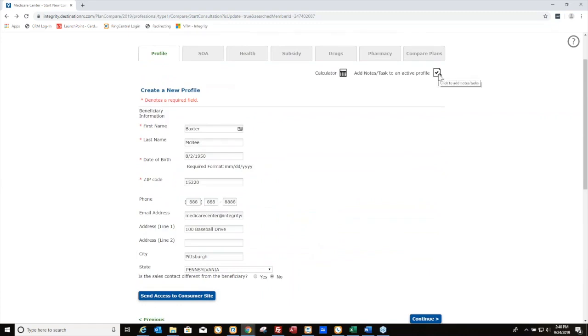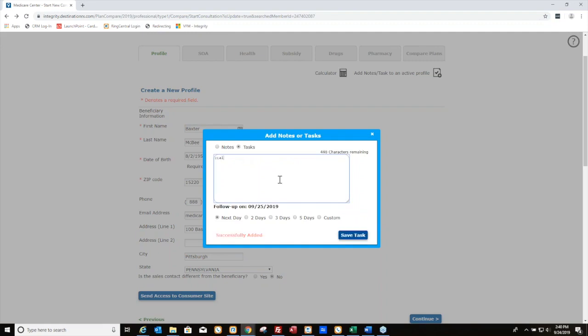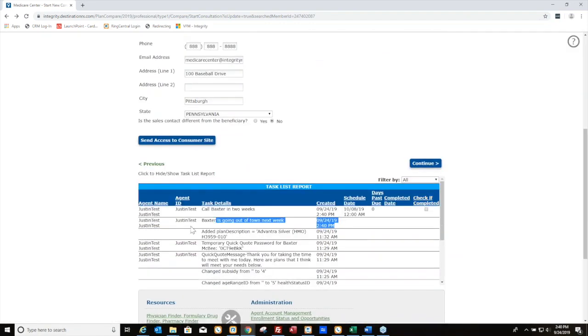So scrolling up to add new notes or tasks, simply click the checkbox, and you can really note anything you like. So if you wanted to say, going out of town this week, you can save the note. Even better, what I like to utilize is the tasks section. So you can say, call Baxter in 2 weeks. You can set that custom date out at any time here and save the task. Once you save the notes or task, if you scroll down to the bottom, you're going to see that information here. That'll always remain in your system.